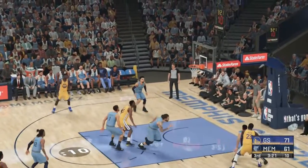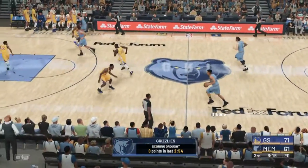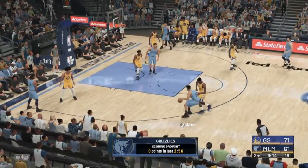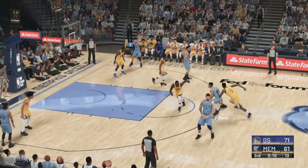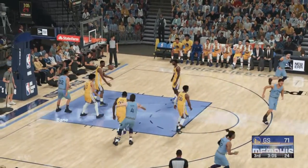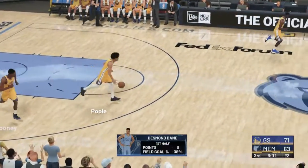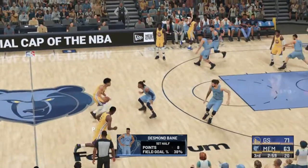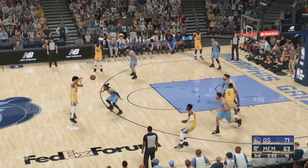For three. Adams grabs the miss. Adams has got 7 rebounds in the game. Here's Bane. Give him 8 points now. And he drops in the layup off the glass. Bane's got 10 points. That lack of defensive intensity is not going to stop a player of his caliber from scoring. Pass to Kuminga.